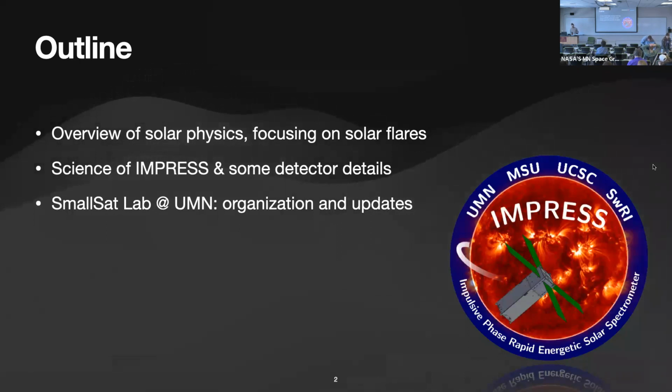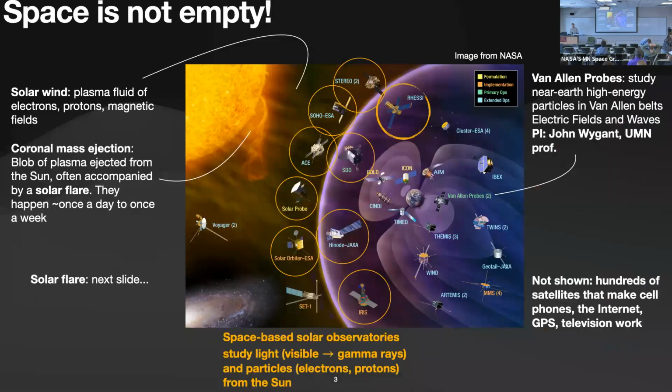So start with the first slide about background. Maybe I'm kind of preaching to the choir here, but space isn't empty. We talk about it like it's this kind of void and vacuum, but there's a lot of stuff out in space, especially stuff coming from the sun. So one thing that's called out here is, can y'all see my cursor? Yeah, it's the solar wind. So it's this stream, this fluid of electrons and protons and other particles and magnetic field that flows out from the sun out into interplanetary space, and it interacts with the Earth's magnetic field.